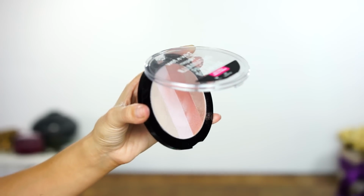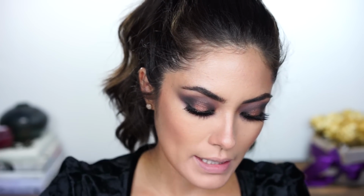To further highlight on top of that cream highlighter, I'm gonna be using the Wet n Wild MEGAGLO Illuminating Palette. So it has a bunch of different highlighters in here. You could swirl them all together, but I think I'm just gonna pick up the really champagne colored one all the way to the right and then apply it to the high points of my face.